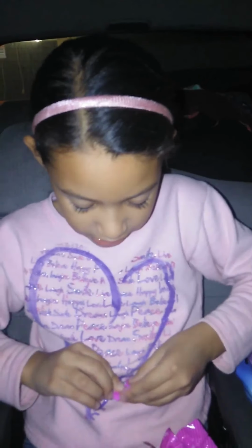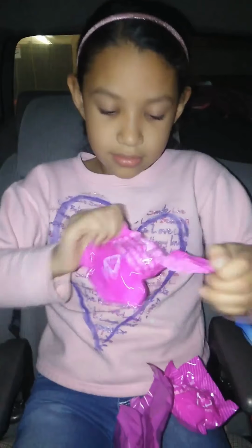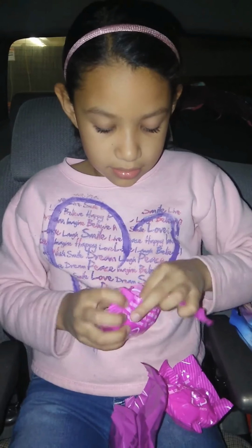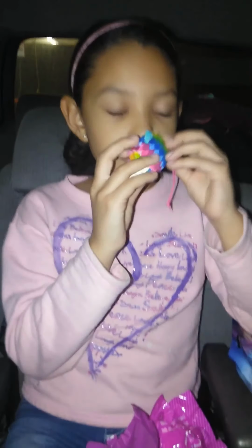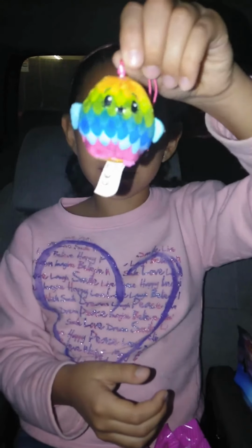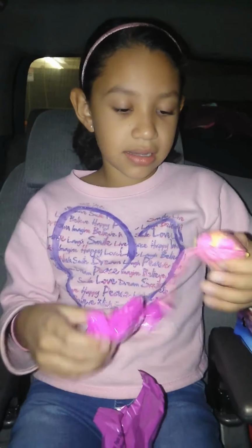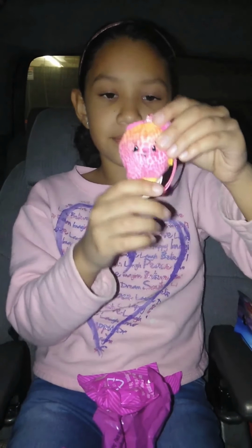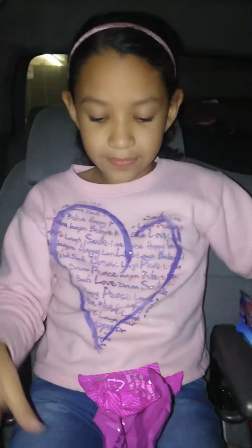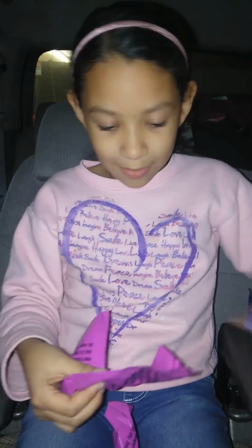So I'm gonna open the bigger one. So here's a bird, or the bat. This is a bat one. And then this one is the bird. And then there's still like a couple more.